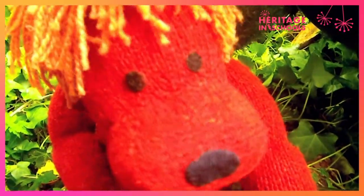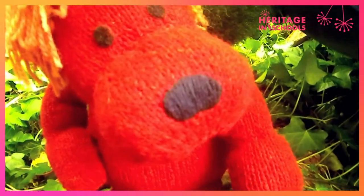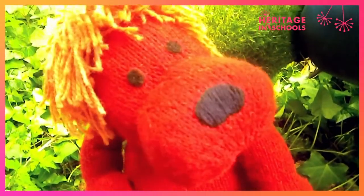But let's put him somewhere dark and damp now so he can continue to do his really good work. Oh, Dáithí, that's a really good idea. And you know, you are so kind to nature.